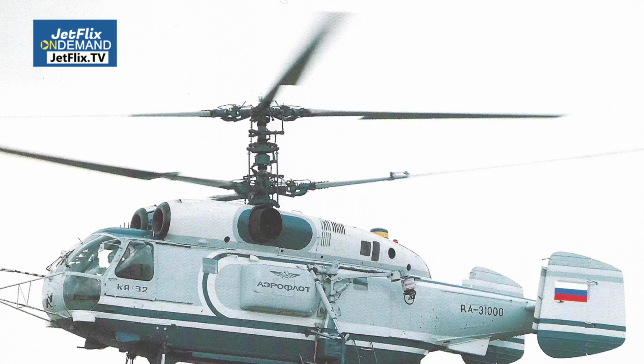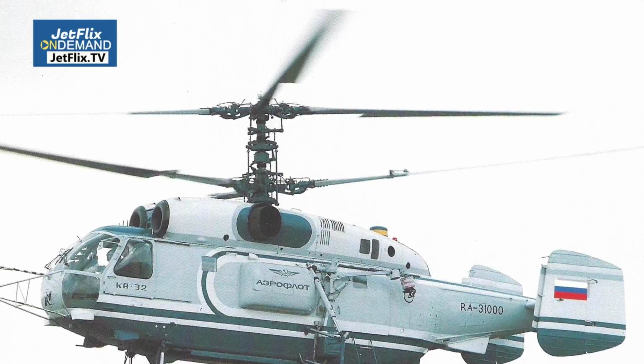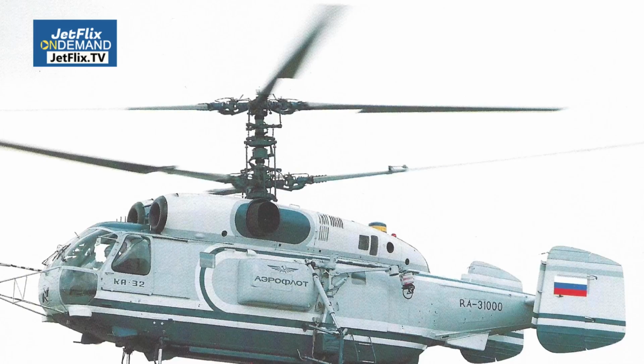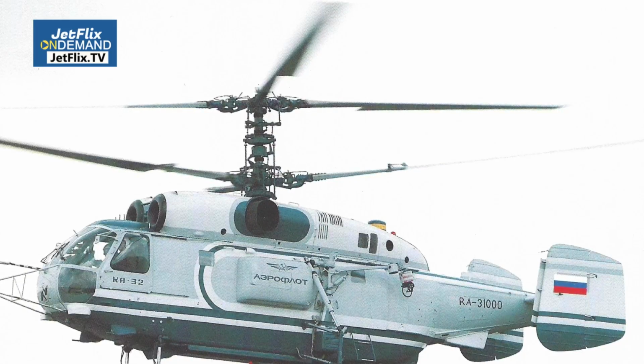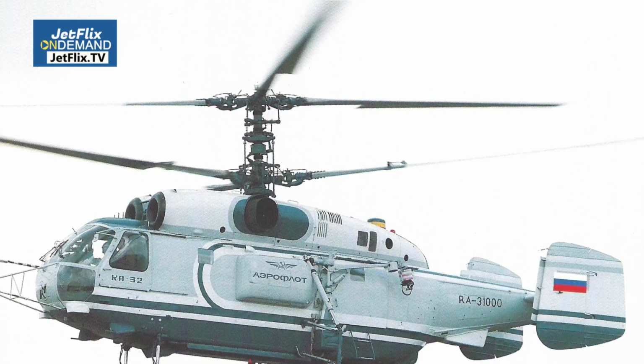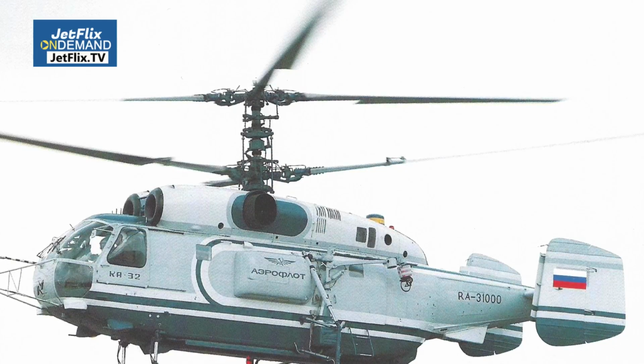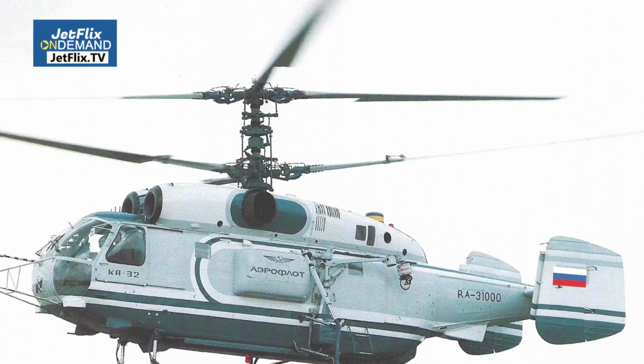The Kamov 32, or Ka-32, is the civilian version of the Kamov Ka-27 helicopter. It was introduced in 1982. Primary users include the Soviet Navy, Russian Navy, Ukraine Navy, Indian Navy, and of course, Aeroflot.